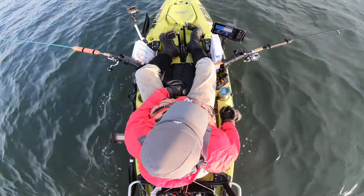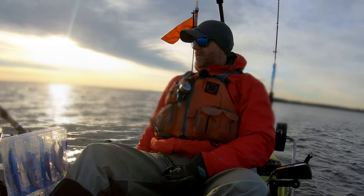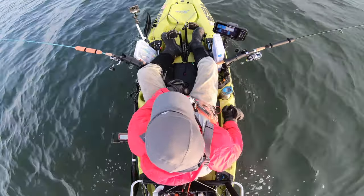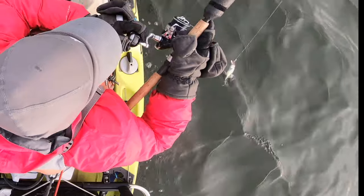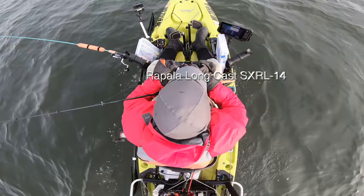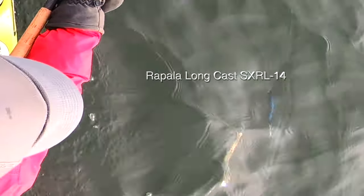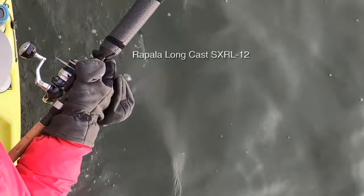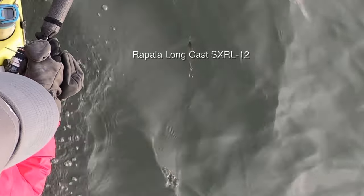It is so wonderful not having giant waves smack me in the face, not having wind overpowering me. Got no fish, but maybe I can stay warm for a little while. I mean, that's the king of subtle right there. This is the long cast version of the X-Rap, 14 size. Wow, they're right. This thing is basically no action at all. I mean, it's like a listless action.